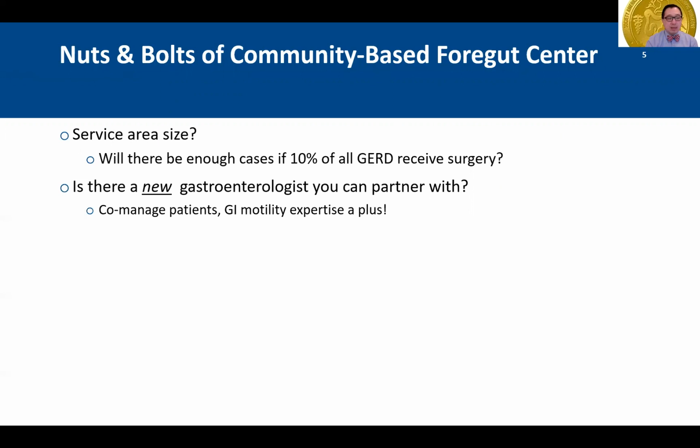I think I've been around a while now, and I think if there's a new gastroenterologist you can partner with, that's the ideal thing. This is someone who can help you co-manage patients, and you can bounce ideas off. Somebody who has GI motility expertise is a huge plus. And I say new gastroenterologist because you're new, they're new, and you have no connections with anybody in the community. And this is a new opportunity for you to build something. The people who are already there already have their referral patterns, and unless you have something new and fill a void that they don't have, it's very hard to break into that referral pattern.